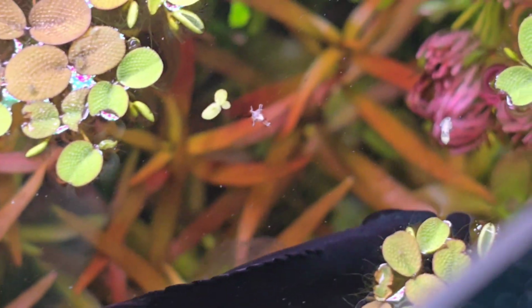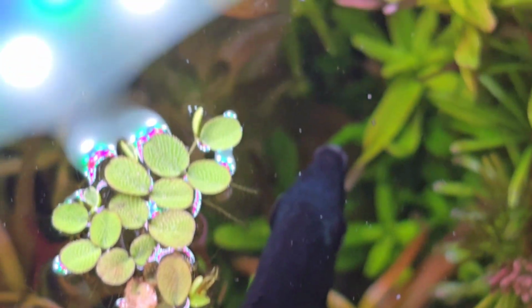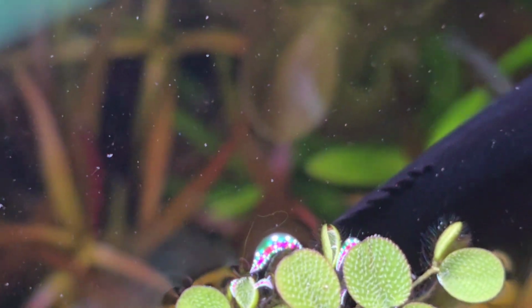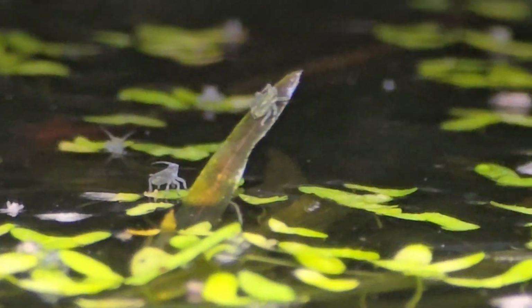And you can see that there are bugs right now on my floating plants. Now, you'll see in a moment that there are bugs that hang out on there. And I wasn't sure what they are. I figured it out for sure. They are aphids. And those actually can't breathe underwater.